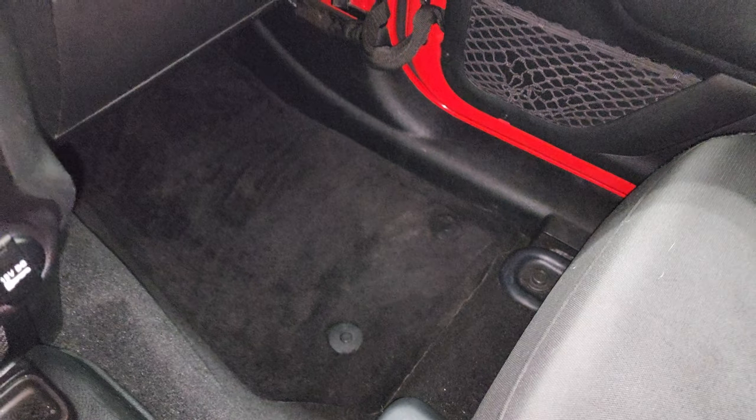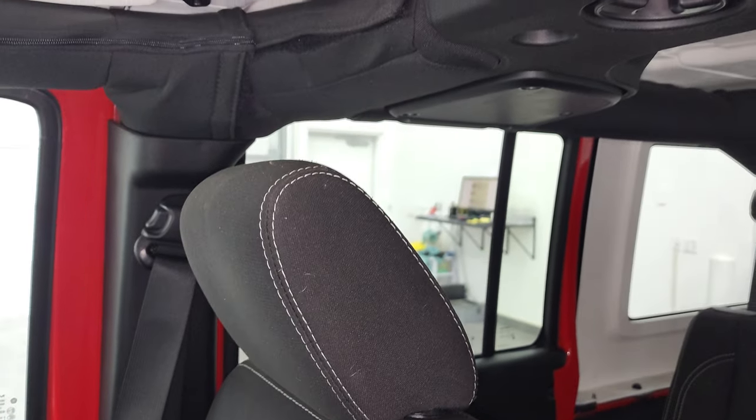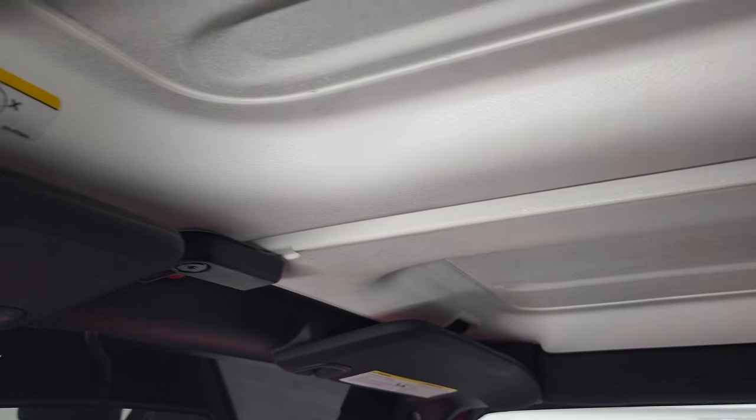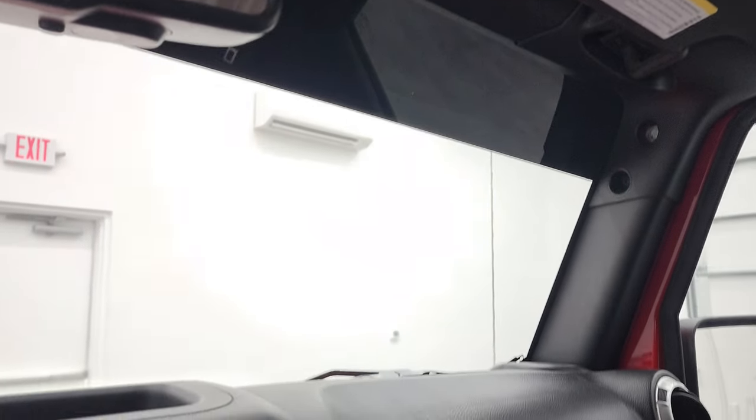Passenger side floor mat and seat are in excellent condition. No rips or tears on there. Smells very clean inside this Jeep. I don't think it's ever been smoked in. And you can see those front hardtop pieces are in very nice condition. Just have a couple quick disconnects to get those off. Auto dimming mirror. We'll take a quick look at the back seats.